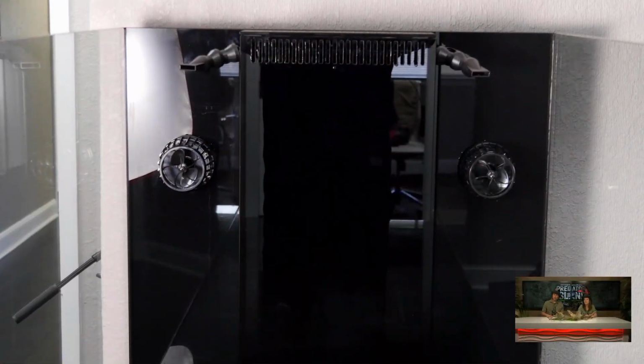It brings us to the actual build itself. That's what we did this week with our tank: we installed those 2 items onto the Predator Reef tank. So let's shoot some video. We're going to show you guys where we mounted the pumps and everything on the tank so we can take a look at where we're at.